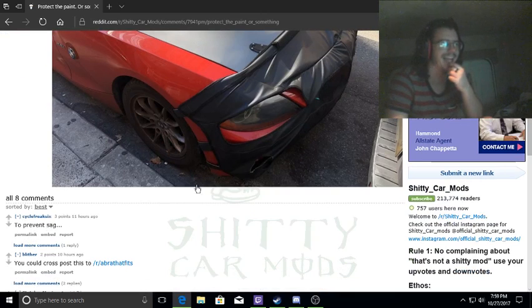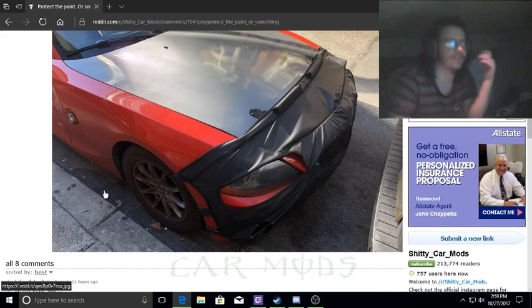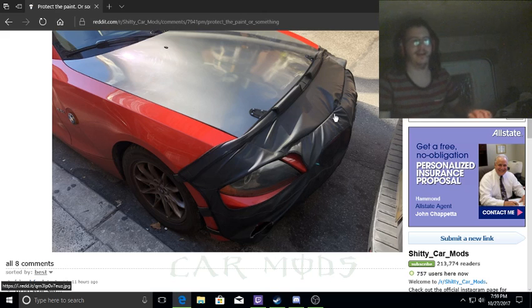To prevent sag. Ah, that's a good one. That's a good joke. For those of y'all who don't get why that's funny, these things that people put on their car, if you've ever seen a car riding around with one of these on it, usually they look better than this. I feel like this one was kind of rigged to fit this car, like it wasn't actually meant for this car. But when people put these on their car, these things are actually called bras. To my knowledge, they're called bras. Which, if you don't know what a bra is, it's something women wear to hold up their breasts.